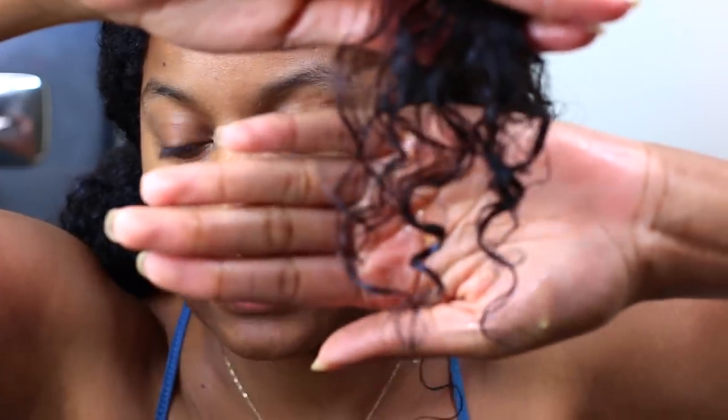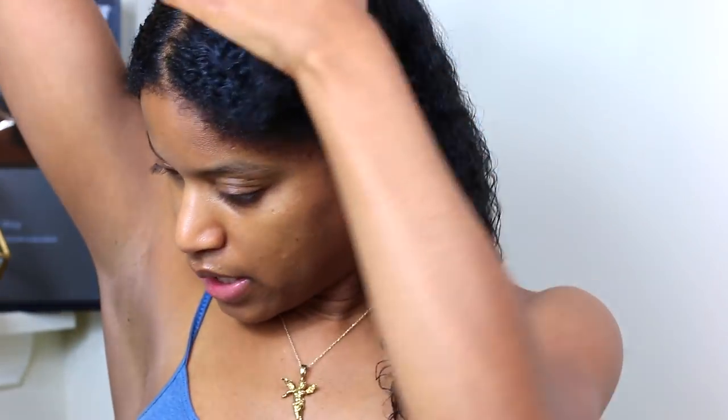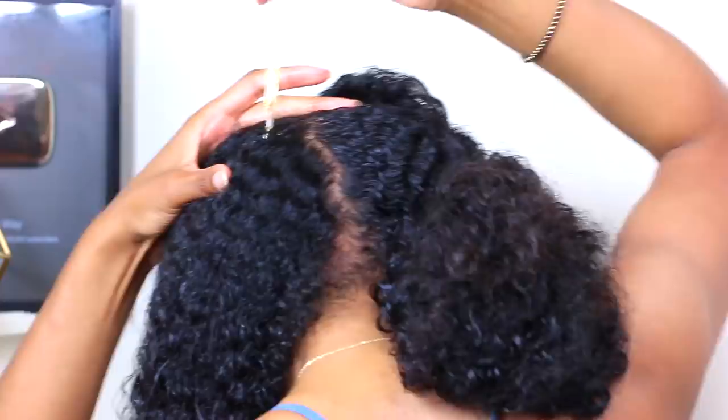As you guys can see, yeah, it's really important to get the ends of your hair because, like I said, that is the oldest part of your hair. I'm also gonna take the stimulating scalp oil and I'm going to put it actually on my scalp.